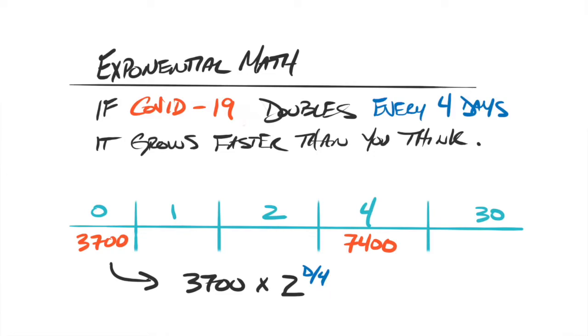On day number 30, and you can confirm this with your own calculators, we're due to have 670,000 confirmed cases of COVID-19. Now, of course, there are a lot of other factors that can change this, but this is why the experts are saying, let's try to blunt that curve.